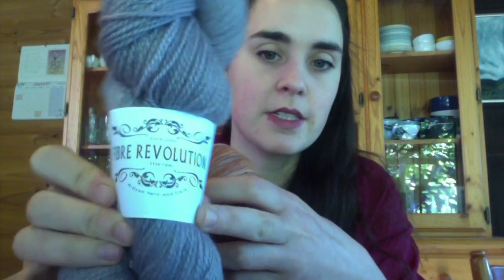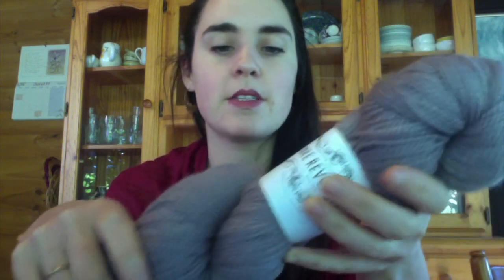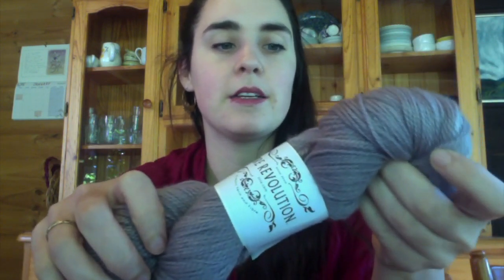I'm just going to try and see if I've got the other label with me. Don't think I do. Excuse the crackle. Okay, so one of them's balled up already because I'm working with it at the moment, but this is her label just here. It's Fibre Revolution, and she is fibrerevolution.etsy.com, and this here is so beautiful. This is naturally dyed, and it's a really gorgeous kind of purpley grey tone.